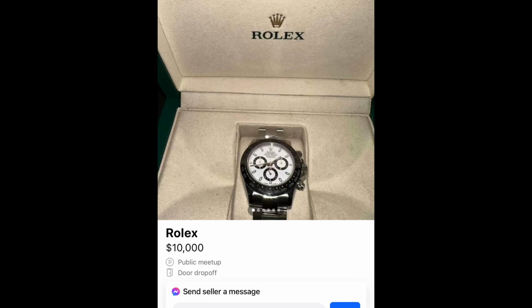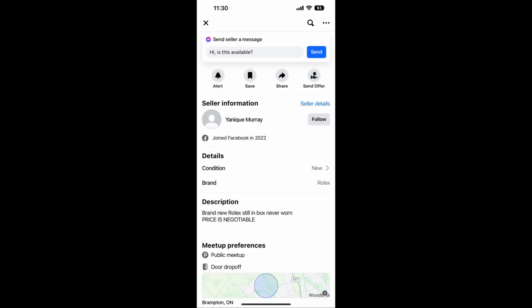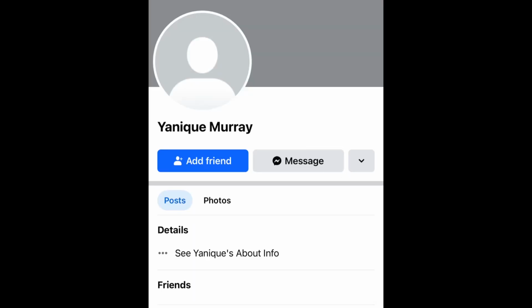Let's look at another example, look at the price. Rolex Daytona for 10K, that's way off. Let's look at the profile. There's no photos, there's no location, there's nothing. No description, no friends, no groups. This is obviously a fake person.